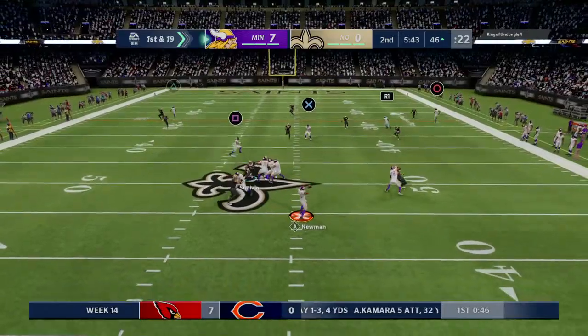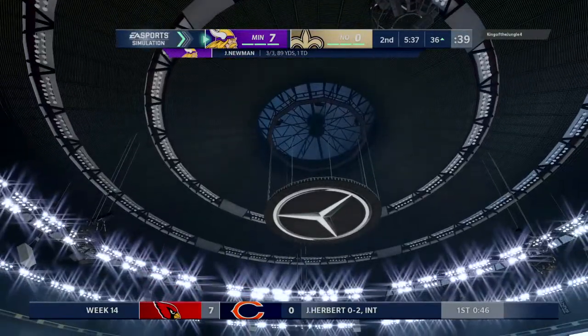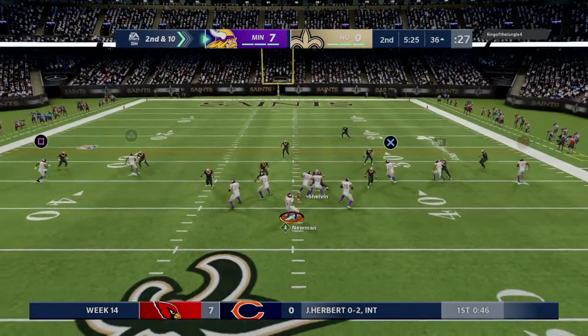Now they'll throw here out of the gun. Got a man over the middle. It's Williams, and he's able to break one tackle, but then quickly brought down. But a nice little gain. A gain of 9. Brings up second down.